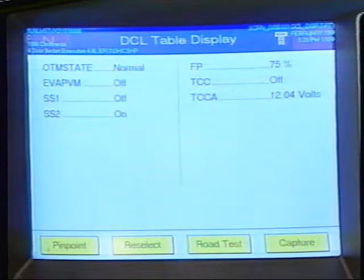I'm going to use the pendant to turn the OTM on. Notice the PIDs on the SBDS screen. You can see the PIDs change during the OTM command. We still have output cycling tests in the electronic engine control category.